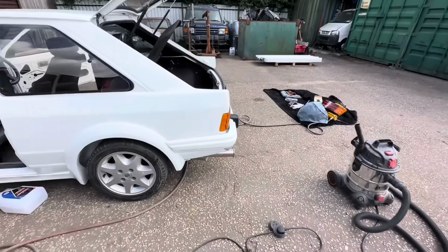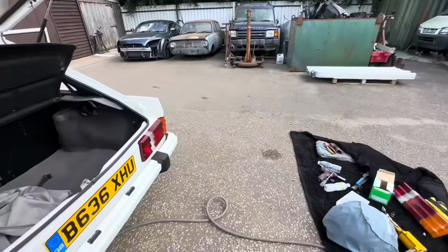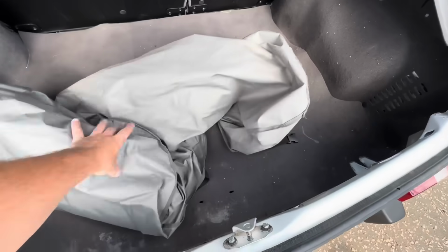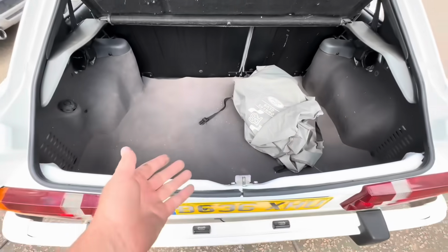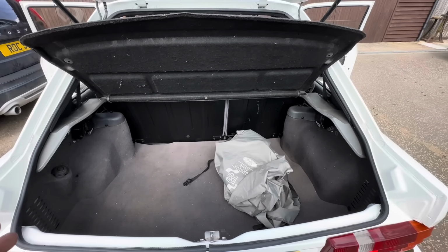Right, no more time lapse, I promise. Dan and Chris are just packing up for the day, so I'm going to pack up as well. That is just my seat cover in there. It's quite nice actually, because it came with that. But as you can see, guys, it does need a professional detail. I am actually going to get that done.